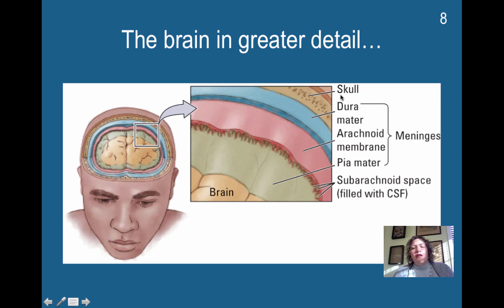So basically the only thing that's between your brain and your skull is your subarachnoid space, which is the most protective part. And then you have these three meninge layers.